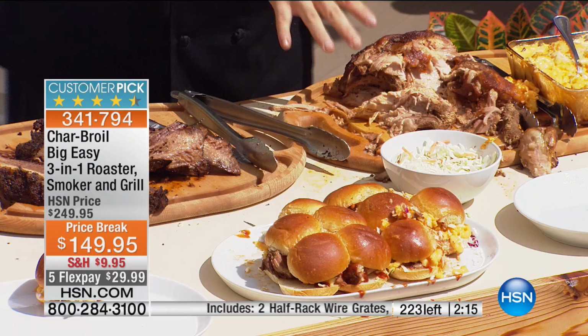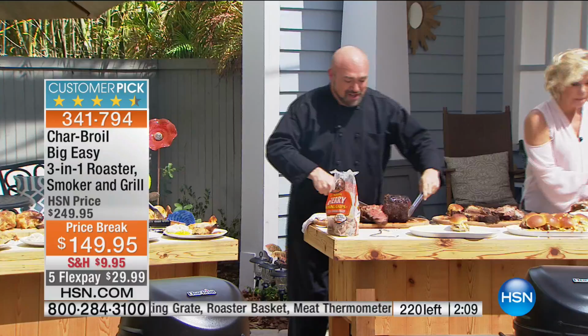That's our pulled pork. That's the brisket that just falls apart. Really delicious. Let me go ahead and turn that. I got to do this one again. This is that one. Get your tissues out. This is what makes grown men cry right here.